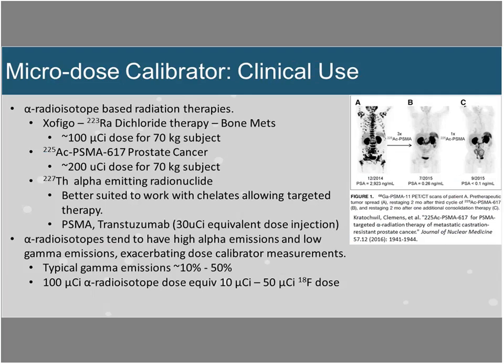There's a drug called Xofigo that I believe is produced by Bayer. It's a radium-223 dichloride, and it's used in the therapy in treating bone metastases. Now, these alpha-based radiotherapies are all typical in the fact that you inject very low doses. So for Xofigo, a typical dose is 100 microcuries for a 70-kilogram subject.